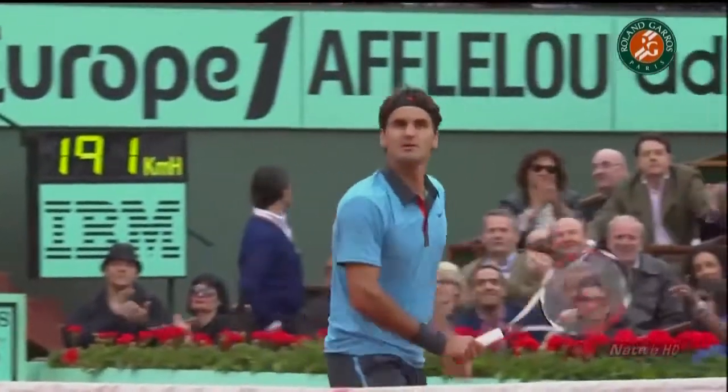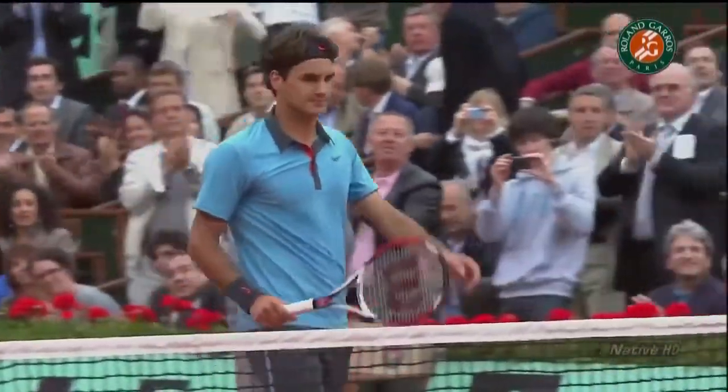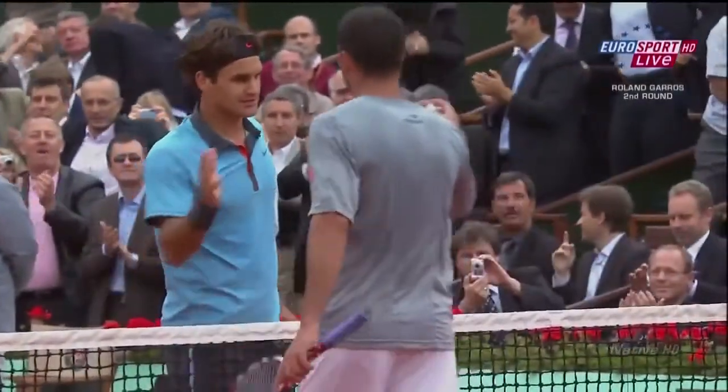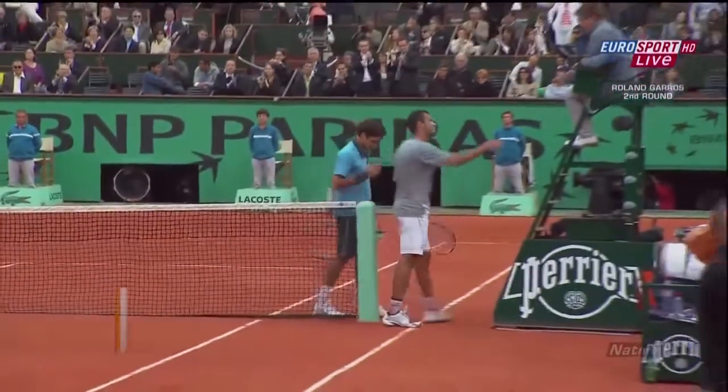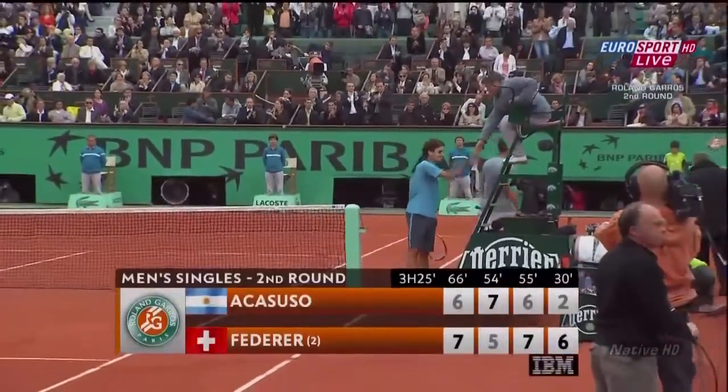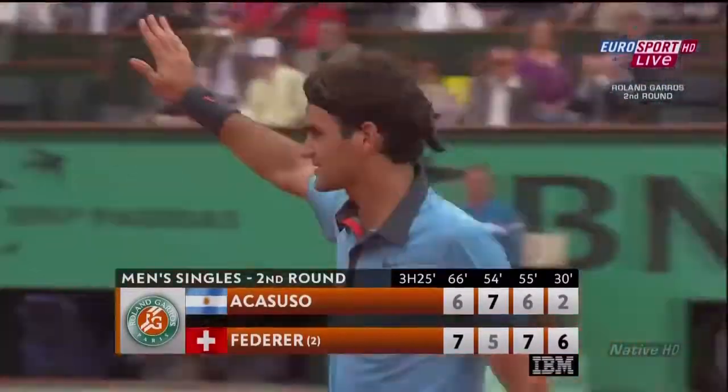They rise virtually as one, the near 15,000 crowd on court Philippe Chatrier. Roger Federer comes through a very, very tricky match in four sets. It looks easy on the scoreboard now, but it was far from it.